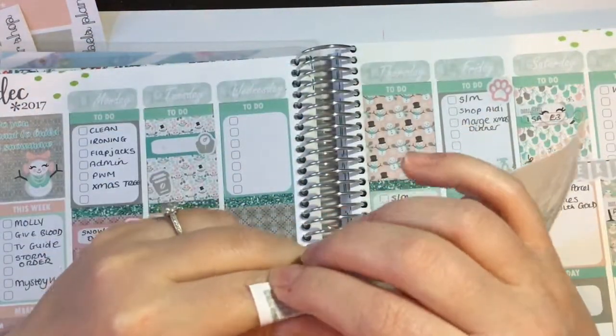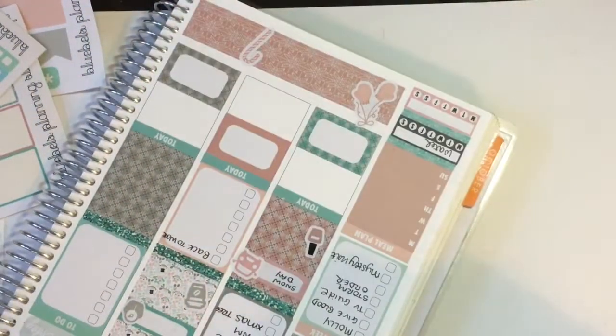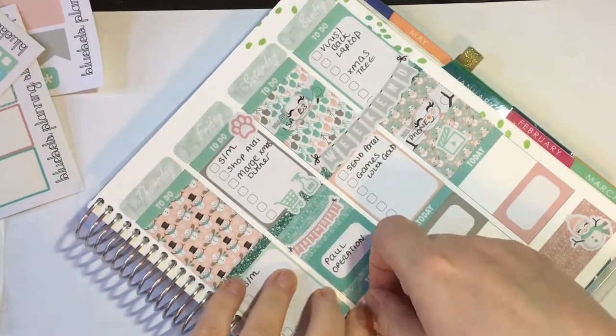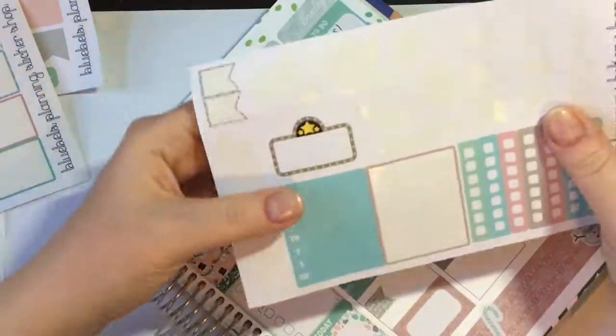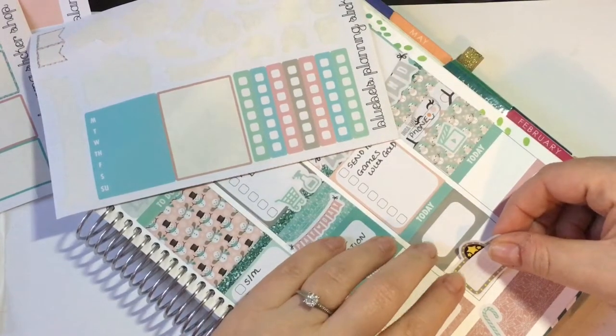That leaves me with a couple of the little flags. I don't usually use these because I have the new Erin Condren. You don't need them, but let's just put one over here for the sake of the lols. We've got a movie marquee. I suspect Saturday night we'll be sitting home chilling our beans, so I'm going to put a movie marquee there.